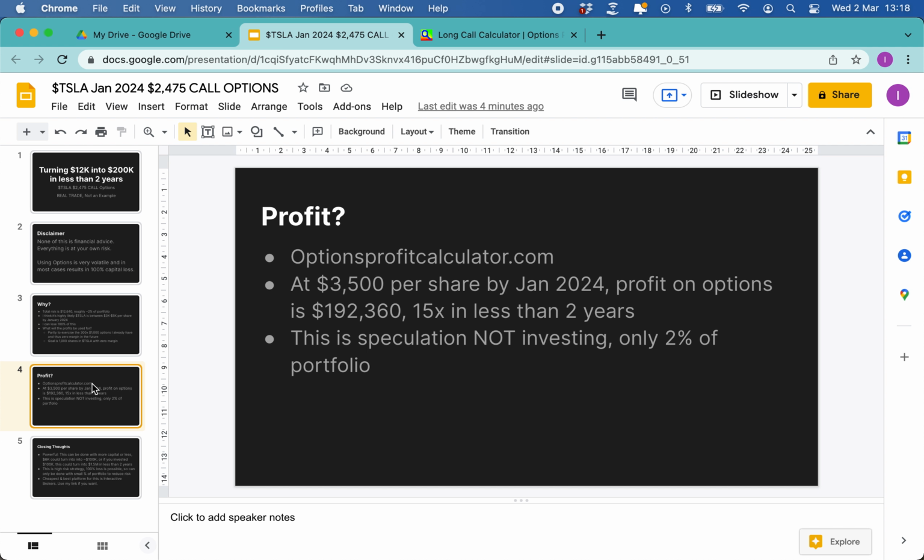Now, this is obviously speculation, not investing. That's why it's only 2% of the portfolio. It's also worth noting that when Tesla tanked last week, and probably will do in the future, these options are going to be exponentially cheaper, not linear, exponentially cheaper. So the potential returns go up exponentially as well. I haven't looked at what price they went down to, but they're extremely volatile. So I expect these returns could almost be increased by another 50%. So instead of say a 15x return, it's probably more like a 20 to 25x return.